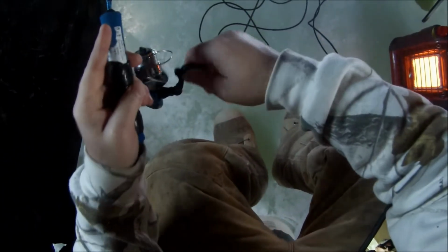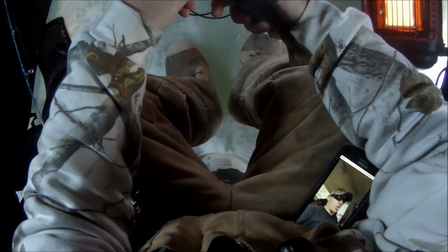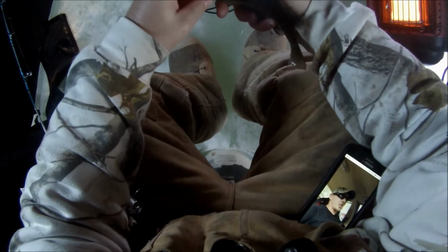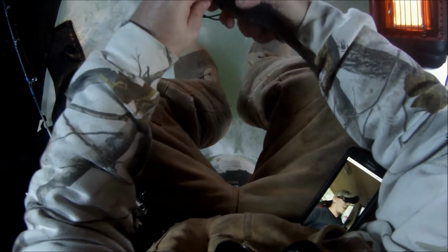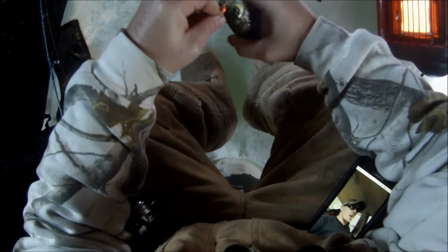Ooh, there we go. Yeah. A better fish. Not bad at all right there. Sweet. Yep, so far today all we've been getting is little ones. I'm hoping they're going to start moving in like this. I'd like to get a nice meal. Boy, he swallowed that tungsten. Cool.